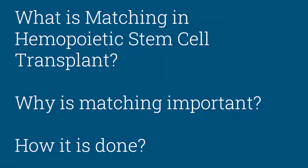In the case of blood transfusion, as you know, we always look for blood group matching before blood transfusion. Similarly, in the case of stem cell transplantation, we use a different matching that is based on HLA typing of cells in our body. So what is HLA typing? HLA means human leukocyte antigen. It is a specialized protein present on the cell surface of all the cells in our body except red blood cells. This protein is controlled by genes located on chromosome 6.